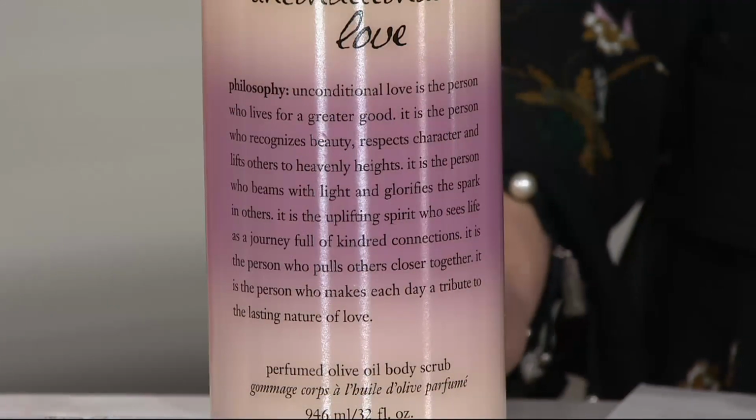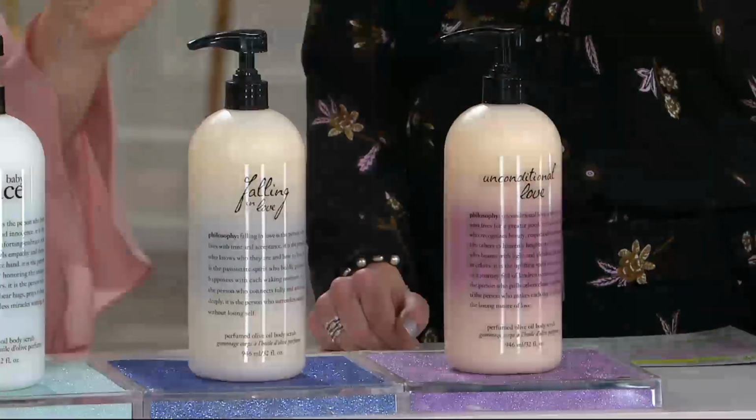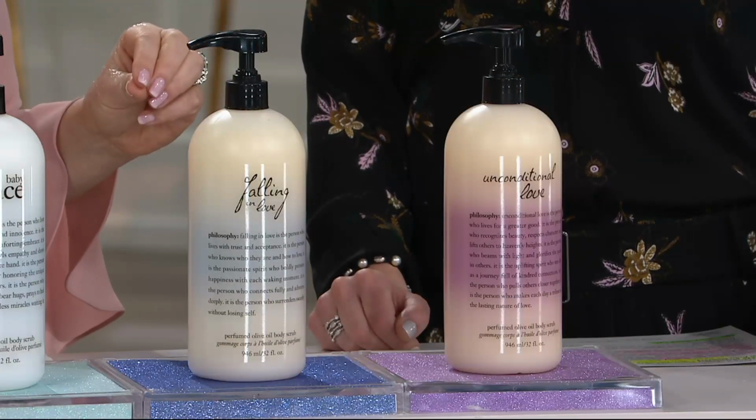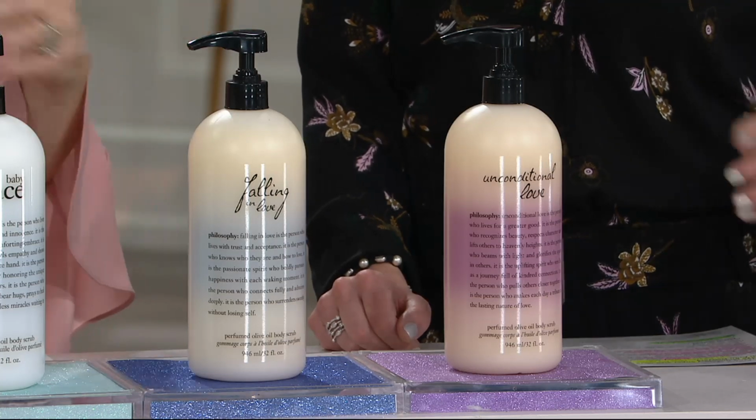But this is blackened raspberry. Then you've got a little bit of lily, so the floral's a little bit less. And then it finishes with that cashmere vanilla that is just yummy. And when you wear this, you just feel soulful.